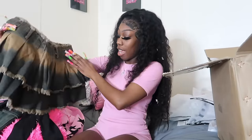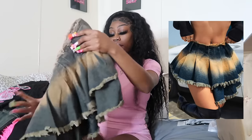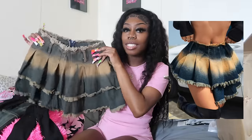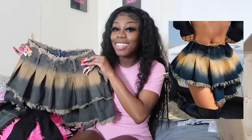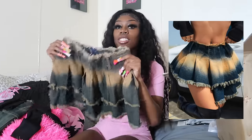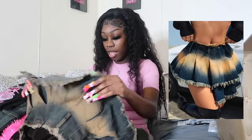Next we have, I think this is the skirt. Oh my gosh, I wanted this skirt so bad, y'all. Okay, I think this might be my favorite item out of everything. Oh my gosh. When I tell you, this skirt eats so bad. So freaking bad. Oh my gosh.